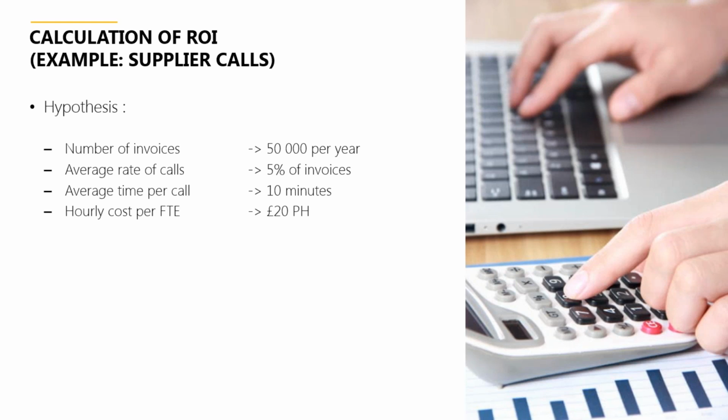You know, you have to chase someone. It's not in the finance system, where is it? You know, it's out in the workflow somewhere. So there's lots of places that may be involved. Obviously, if you have digital workflows, it's easier to track the invoice down. Depending on the level of automation you have in place, it may be more difficult or less.